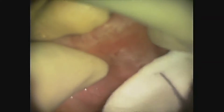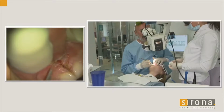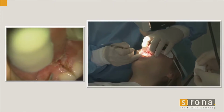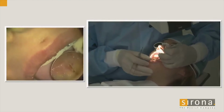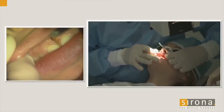So, we use only a gauze to remove some debris, and look at the result. It's very clean. Look around: there is no inflammation, no change of color of the surrounding tissue. That means no inflammation surrounding the surgical zone area. So look at the other side, and it's totally cut. Okay, no suture, no bleeding, very fast.